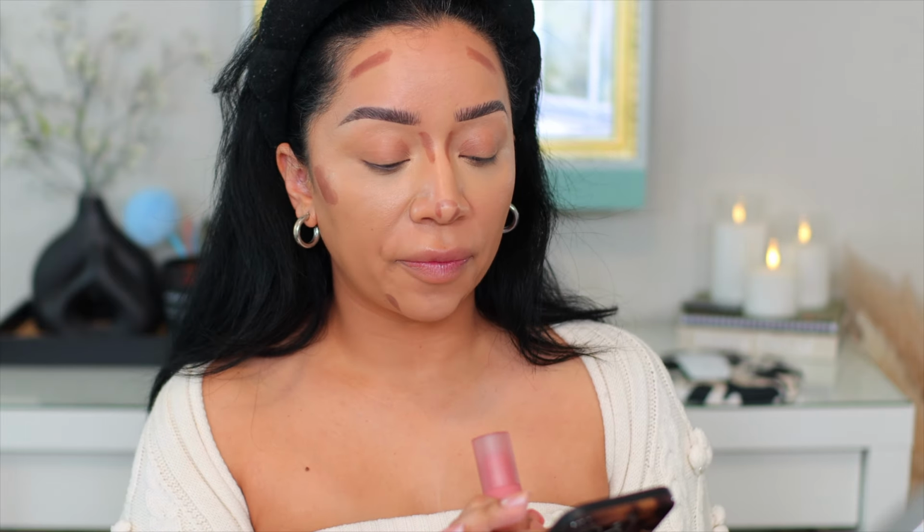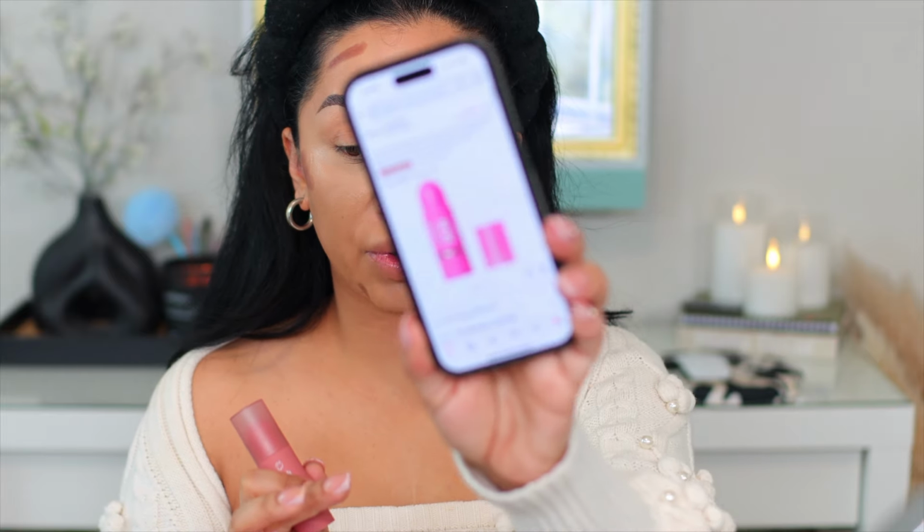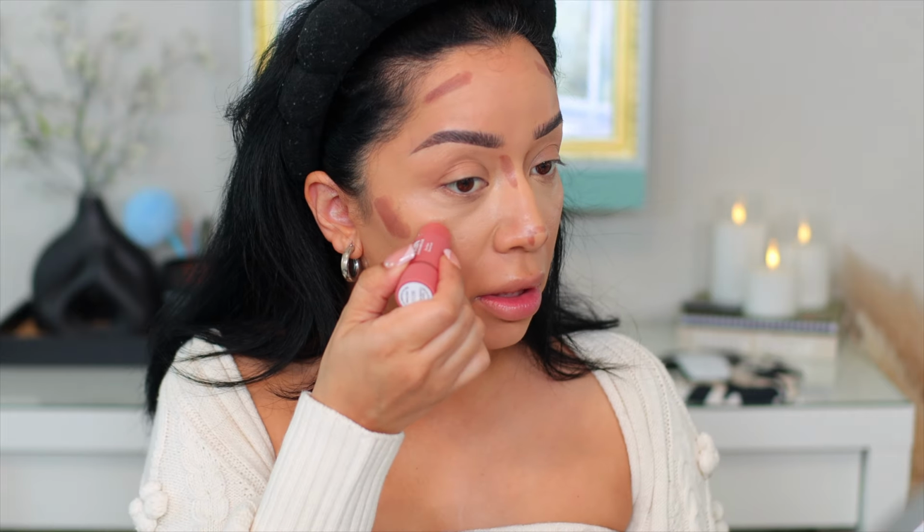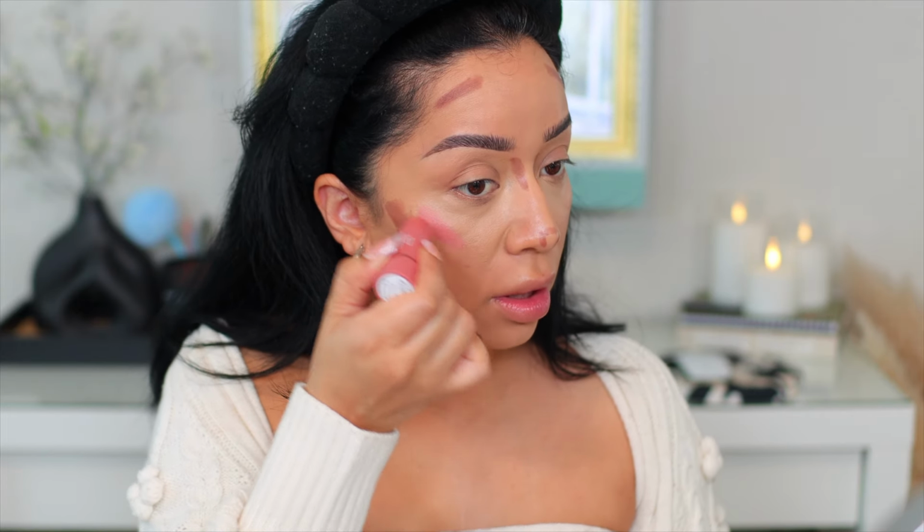Part of this collection also includes blushes. They have 1, 2, 3, 4 shades, and I have the shade Nude Flush. I really want the shade Bubble, which is like a really pretty bubblegum pink, but my local HEB did not have it, and this has the same claims.